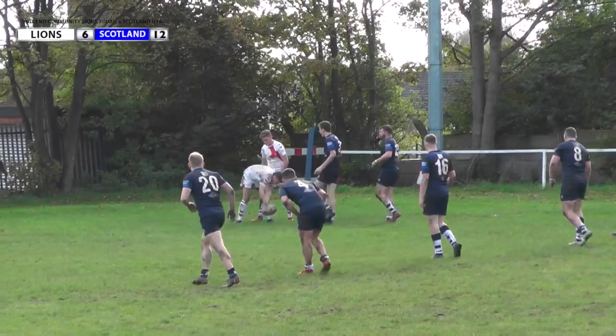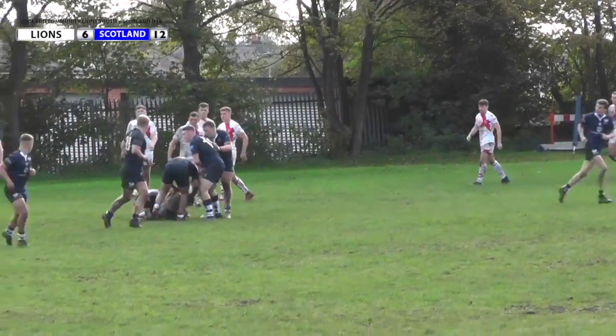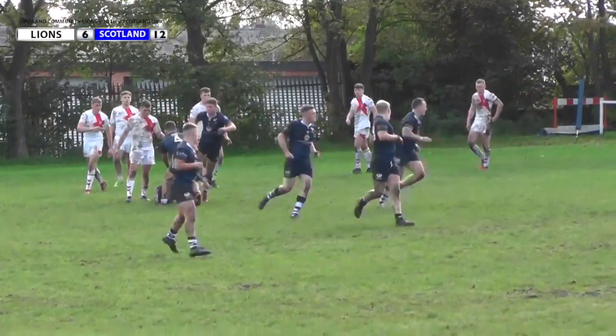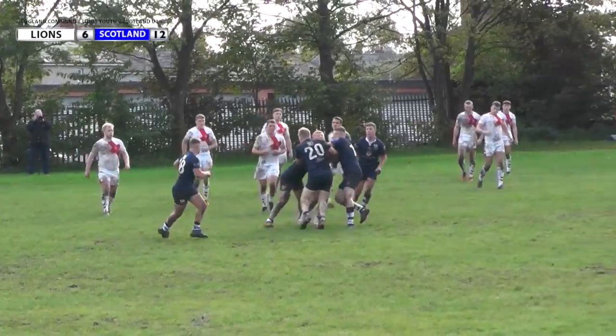Good numbers. England looking tired there, trying to get back behind the ball as well. There's a few players just walking backwards. Now everybody's back in position. Milne takes that carry.